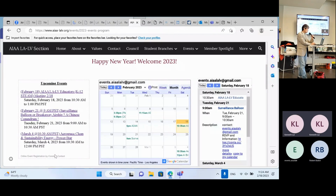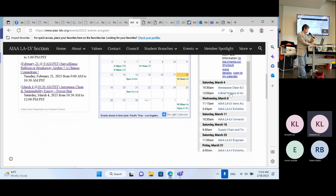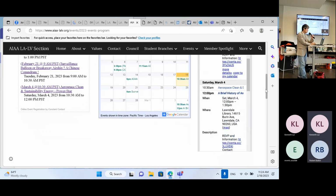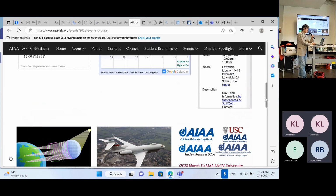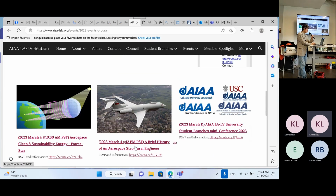And on the same day, after this space power talk, there will be a brief history on aerospace structural engineering. The speaker is a Raytheon technical fellow. So it's kind of interesting.